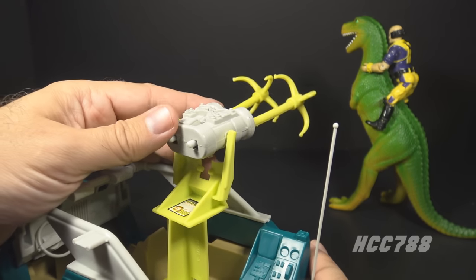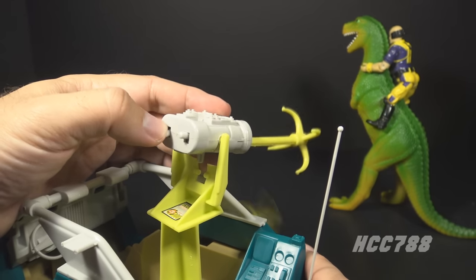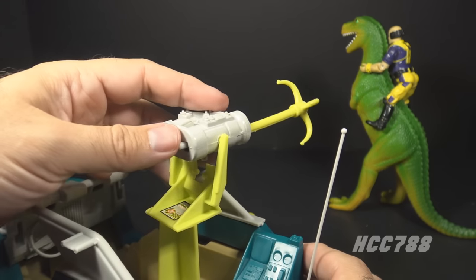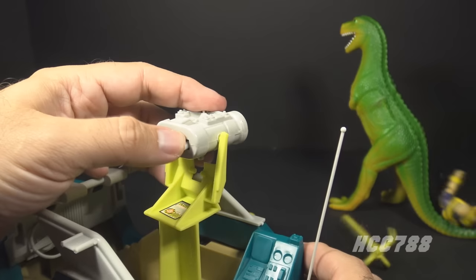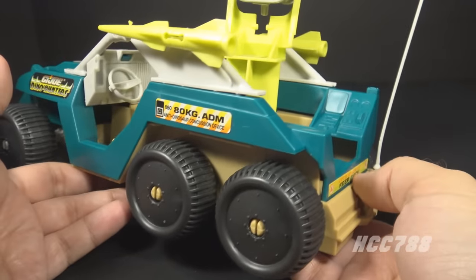So let's take aim at Dr. Mindbender on a dinosaur and fire. That's a really tough dinosaur. It just bounced right off. So let's see if we can get him with the second shot. There we go. And the dinosaur is unharmed. We're not done looking at features on the Dino Hunter.